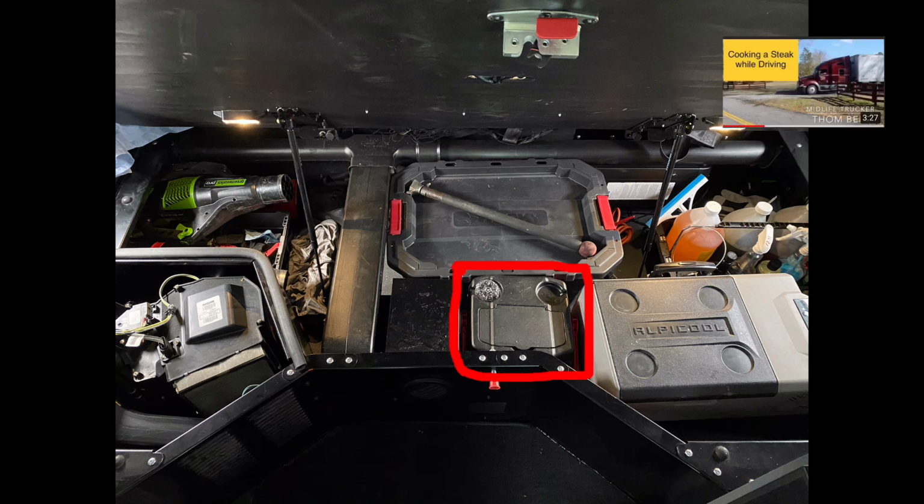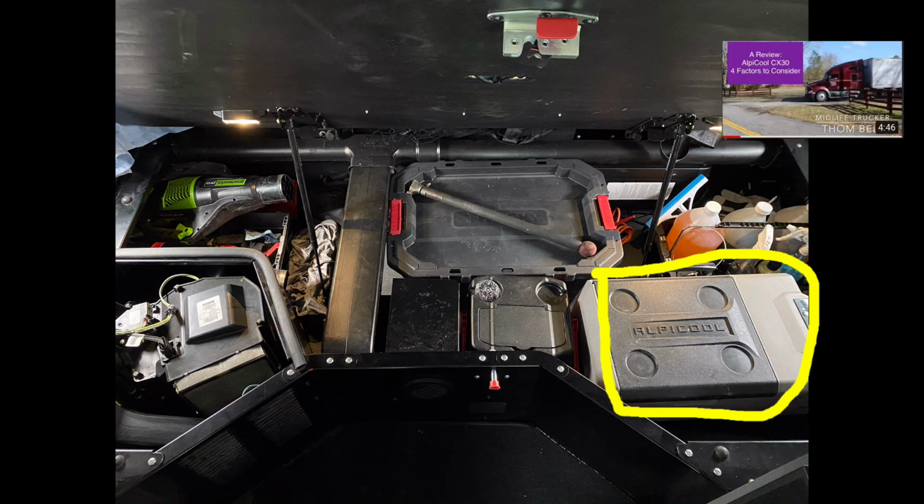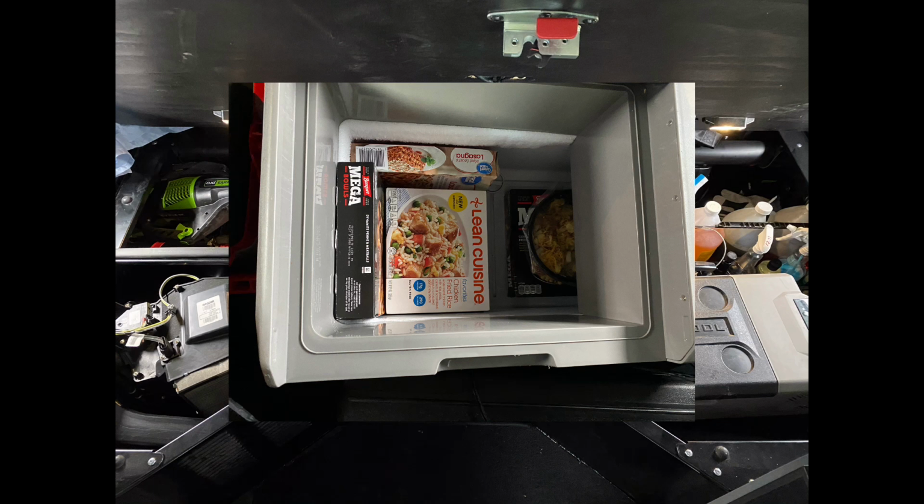This is my sous vide cooking cooler. I have a video on cooking a steak in the truck linked above. My Alpi Cool freezer, I also have a video on that, also linked above. I keep a few frozen meals in here. That always works out well when you can cook something in your Hot Logic Mini.